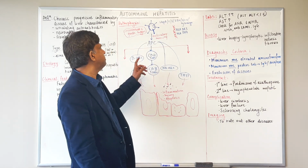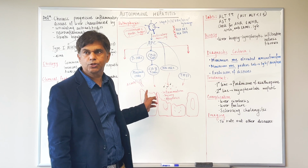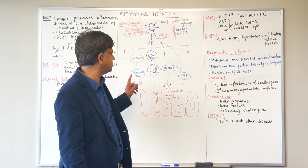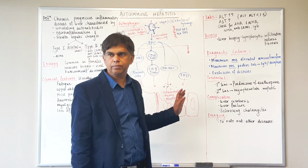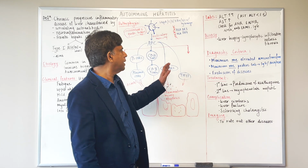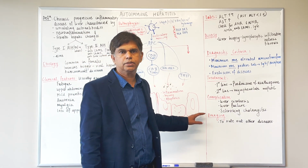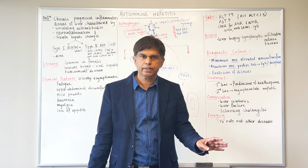Okay, so you've got B cell activation, plasma cells. That's why you've got what? Anti-smooth muscle antibody comes in. That's why we check it, right? That's one of the important tests we have to do. And then CD4 cells activated. Then more damage comes into play. You've got natural killer cells, Th17. Inflammation, injury, apoptosis, fibrosis, boom. What happens later on? Liver cirrhosis, okay? End stage, and that's what it is.